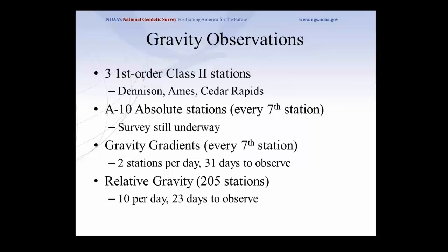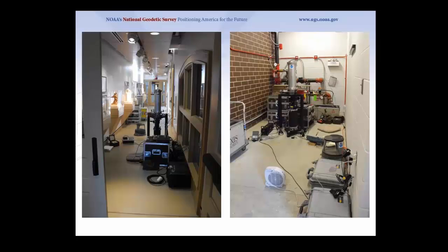Gravity gradients were taken also on every 7th station, as well as at the tie stations at the east, west, and center. And also relative gravity observations on every official mark along that stretch. So excuse me, for the relative gravity observations, 10 stations were done per day, and it needed 23 days to make those observations.